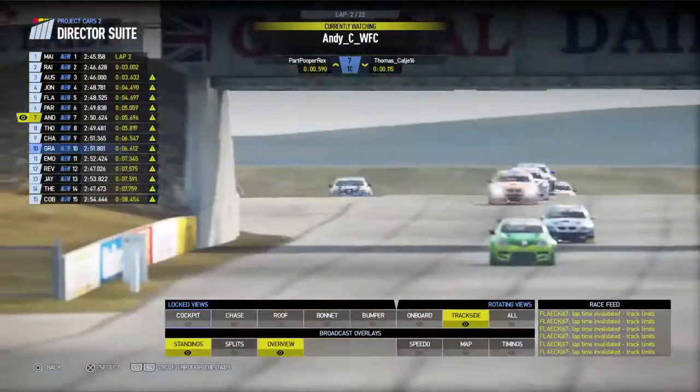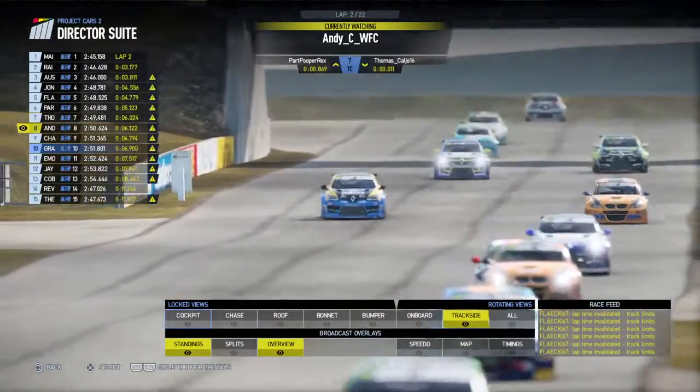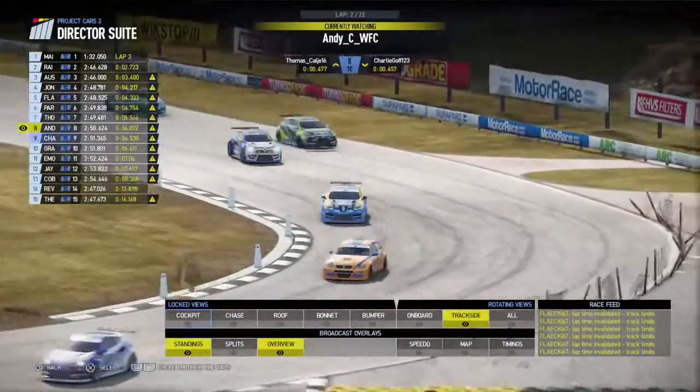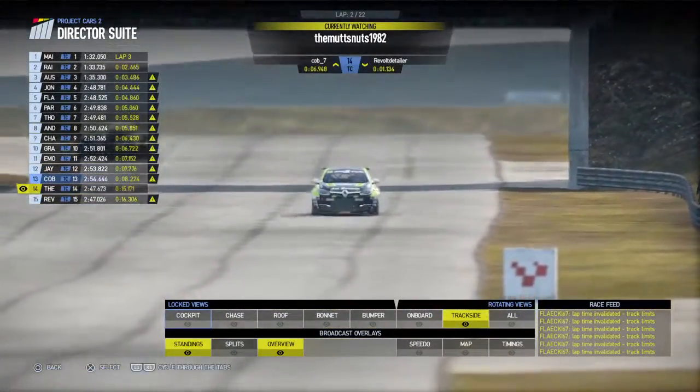John Boy there just trying to push the limits, and he's wide out of the penultimate corner. Whether that was John Boy's fault is the question. He was just trying to avoid John Boy, I think, there. So there's the pit lane entrance. Are we going to see any of these drivers? There we go, Cobb, Jay, and oh, then we've got a driver off in the background.